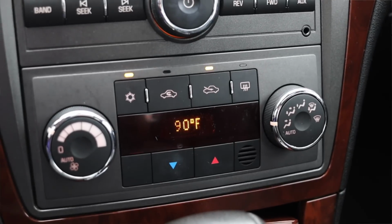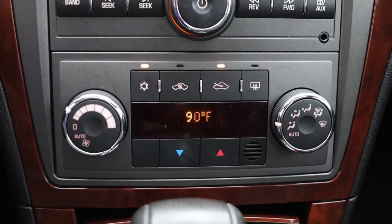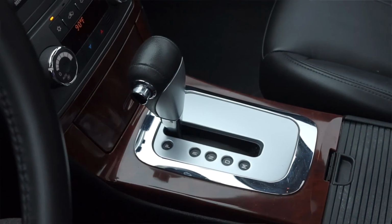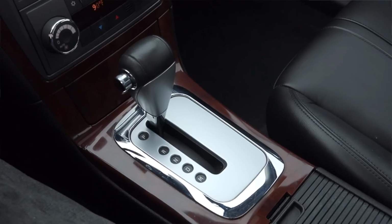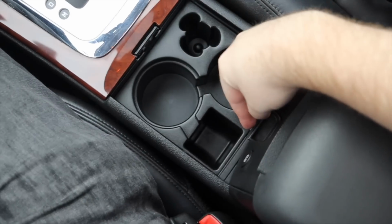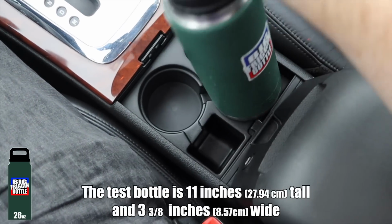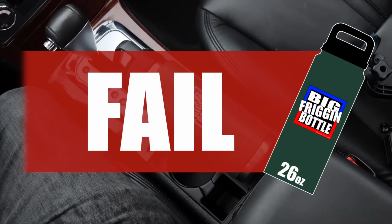And we do have our climate controls down below, fan speed off to the left, temperature in the center, and where to send it off to the right. We do have a little cubby with a 12-volt outlet in it. We have the shifter surrounded by fake chrome and wood, although it still looks relatively presentable 18 years later. And we have cup holders, so we'll do a big freaking bottle test, and it fails, unfortunately, but I do like that you can open and close the cup holders to keep it presentable.